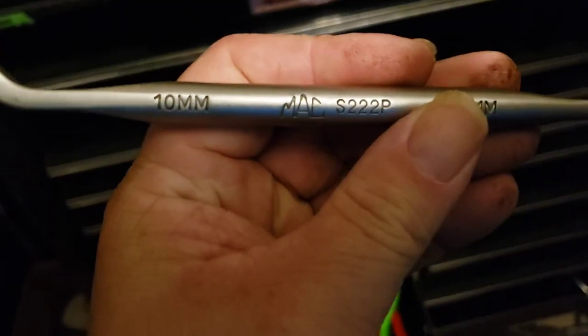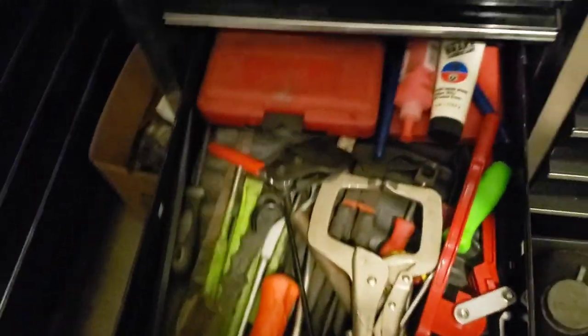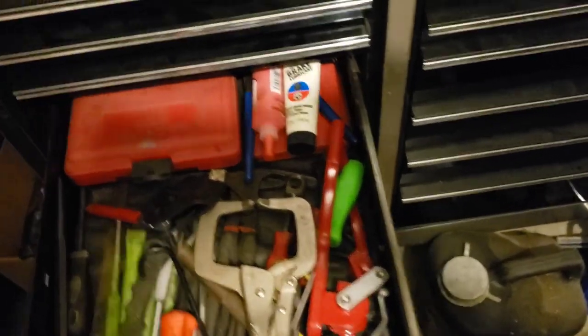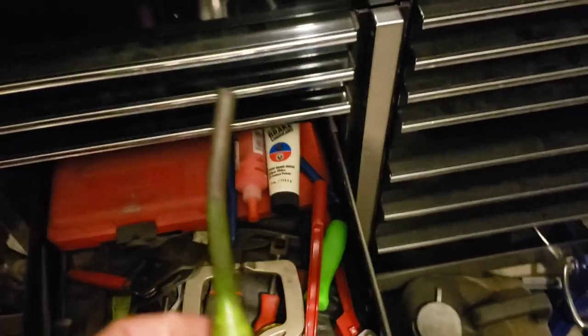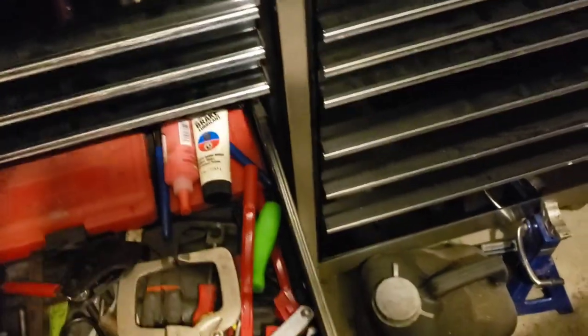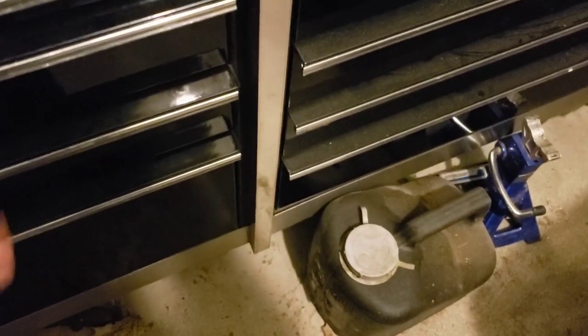This is from Mac Tools. 10mm to 8mm for doing bleeders on brake calipers. Fantastic little thing. Files, Harbor Freight. Punches and chisels are Harbor Freight, though I would not really recommend them. They're kind of weak, not going to lie. I would spend the money on good punches and good chisels, because if one of them does break, the splinters and stuff going at you will suck.